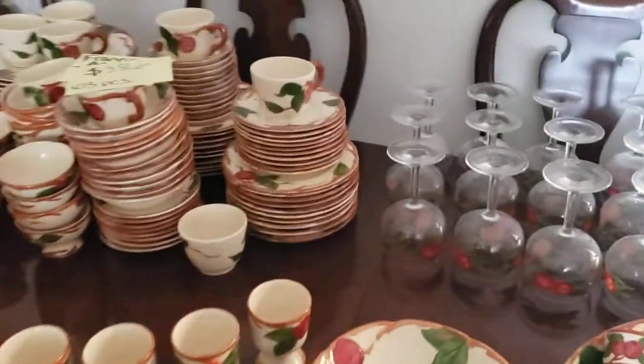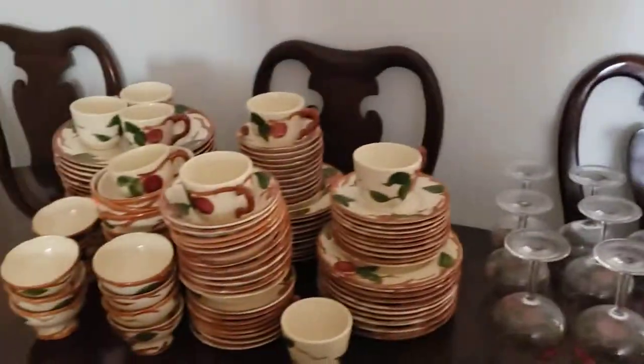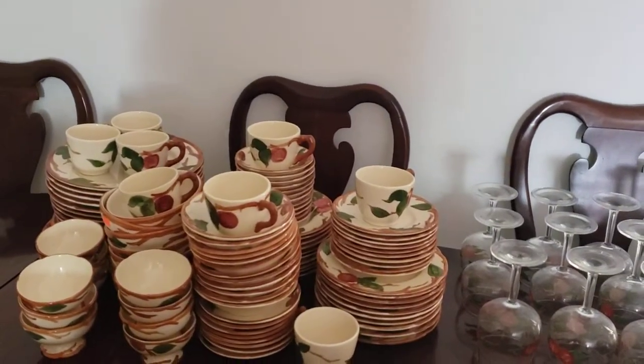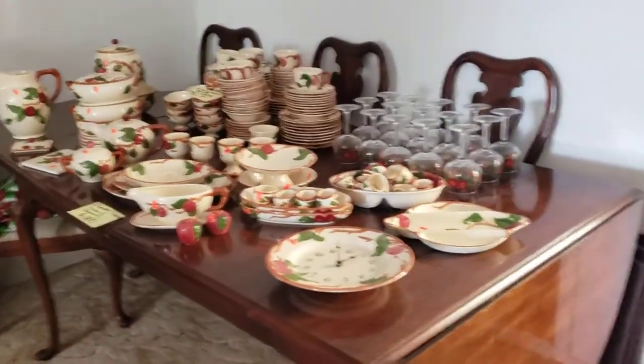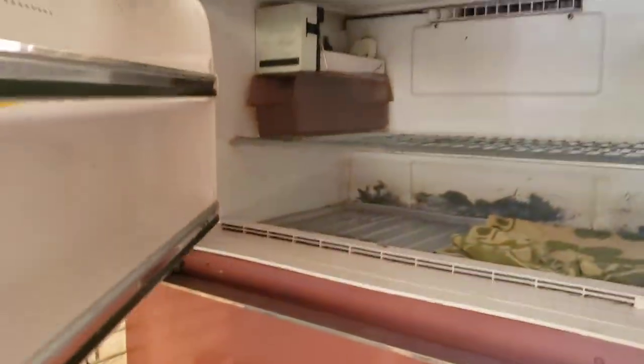And we have this complete set here. All of this, plus the glasses, I believe is 103 pieces. And it's a place setting for 8, plus. So there's a full complete 8 place setting. And then you have extra pieces of other stuff. And then we go outside. You have this bench, long wooden bench, and a refrigerator. Does work. It's just a little vintagey, but it does work.